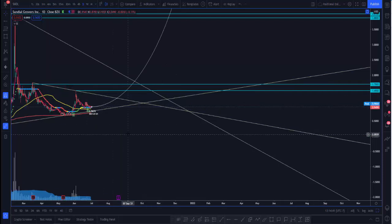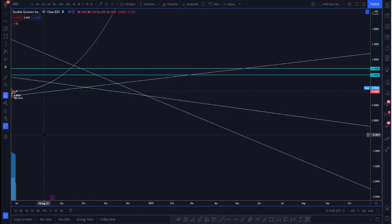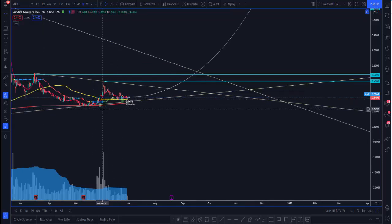And obviously from here, the last notification it gave us was about, let's see, when was that? That was on June 22nd, no, 23rd, 24th, that there might be something coming up, and then it pulled back. So if this were to be one of those that ends up being a good notification, which there's a couple of things lining up, then, oh, that might be nice.